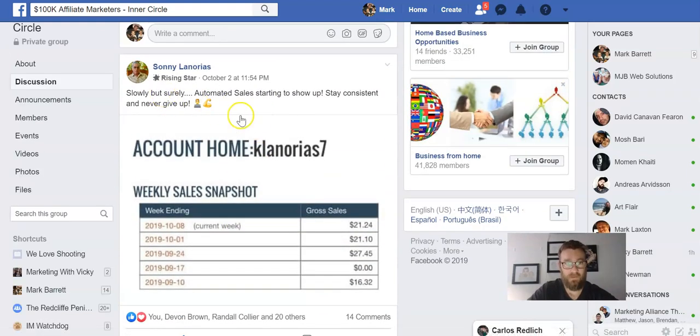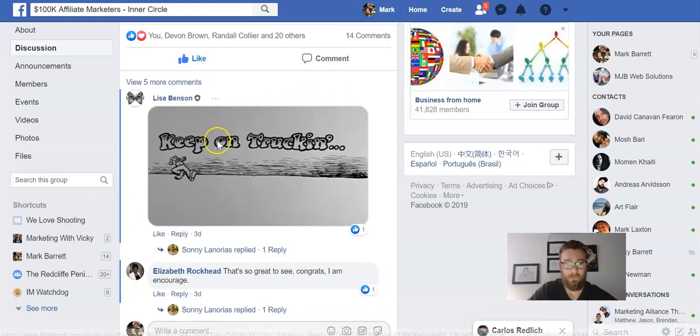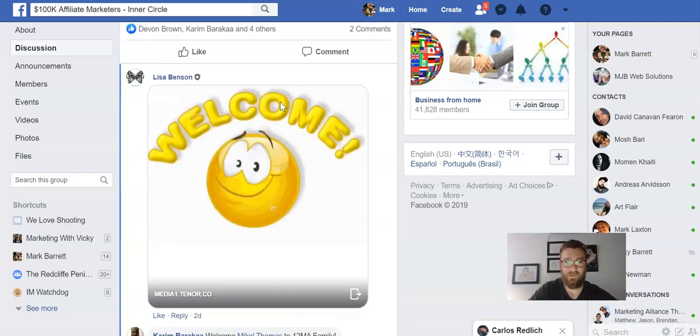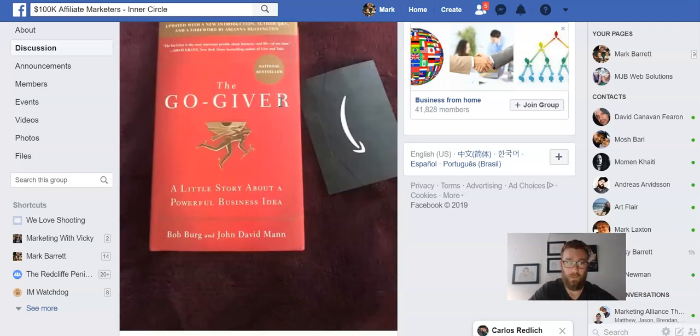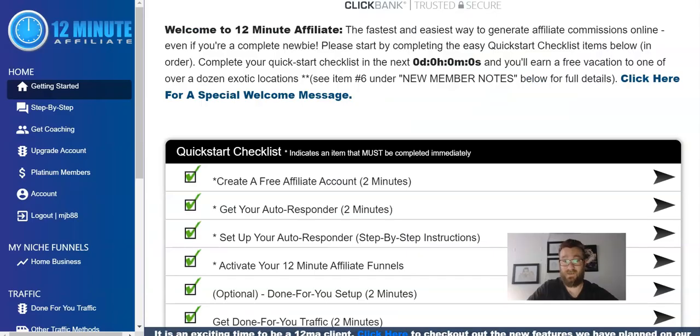Who's this we've got here? Sonny. Poppin'. Look at that. Poppin' Charles. Doing well. Keep on trucking. See, nice bit of support. I think you get the point, guys. That goes on and on. I mean, everyday people just like you, just like me, are coming in, they've never had success before in their life, and now they're seeing some massive success with this program.